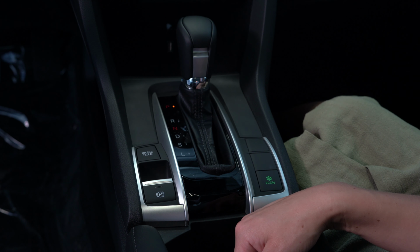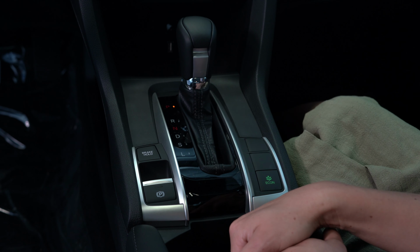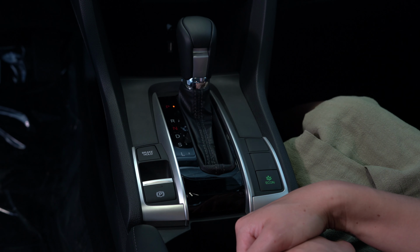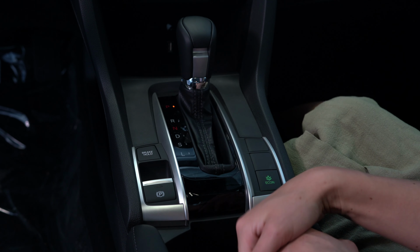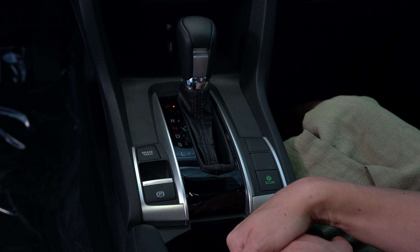This also keeps your brake lights on, allows the person behind you to know that you're still on the brakes, but relieves your foot off of the brake. To disengage the Honda brake hold, simply press all the way down on the brake at a complete stop, select the brake hold button again, and you'll notice the words brake and hold disappear from your screen. Now you're just in regular drive.